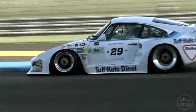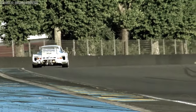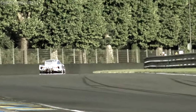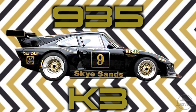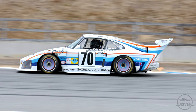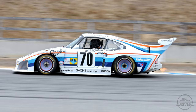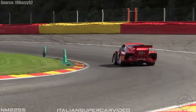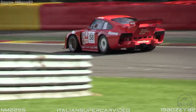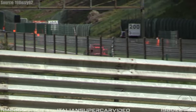The new 935 had a top speed of 210 miles per hour and weighed just over 2,200 pounds, and it was called the K3. With its striking and exaggerated proportions, the K3 was an instant fan favorite. But it also had the performance and the durability to back up its aggressive appearance.